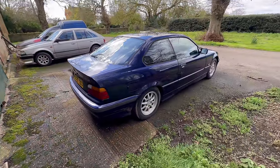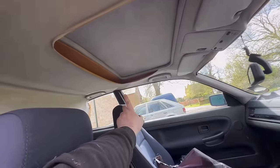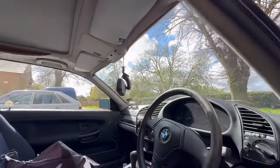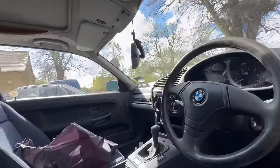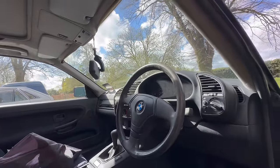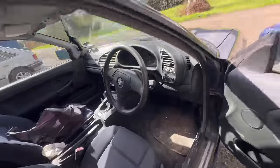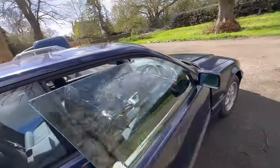And yeah, we're going to tidy it up, make it a bit nicer. The headliner has fallen down, E36 problems all over, but I might retrim them in some suede. Make it look a bit pretty, and the rest of the interior is black anyway, so it would look fantastic. But all in all, this is getting sold and it will be for sale, and I'll put it up on my Instagram and stuff when it does.